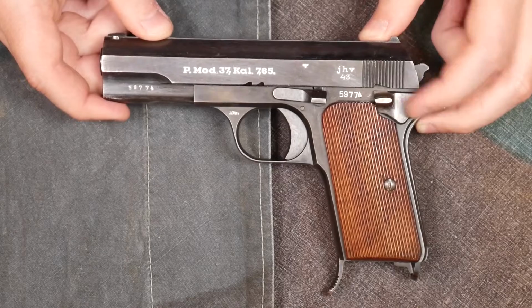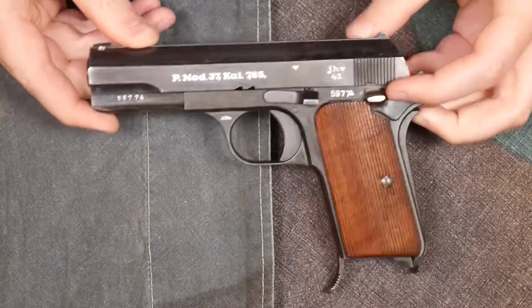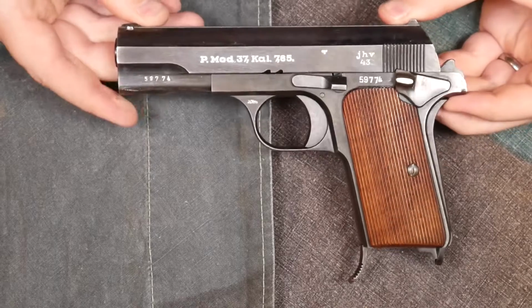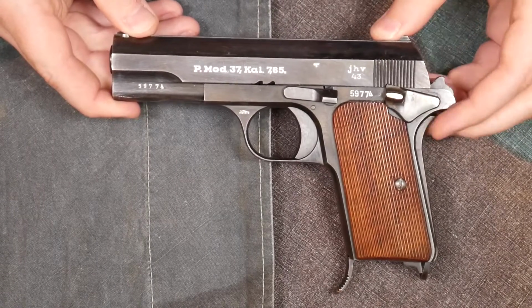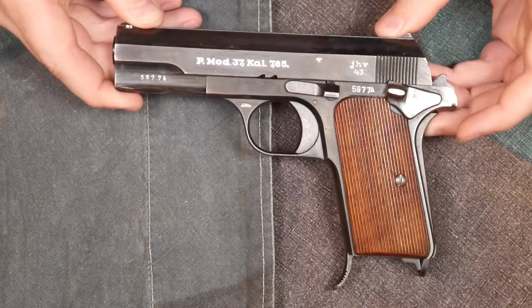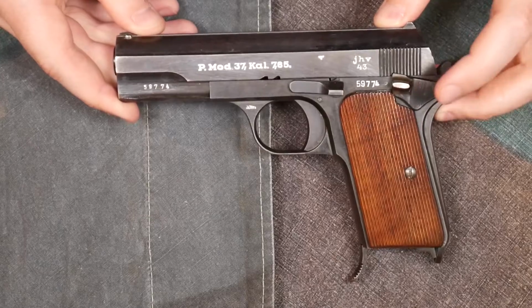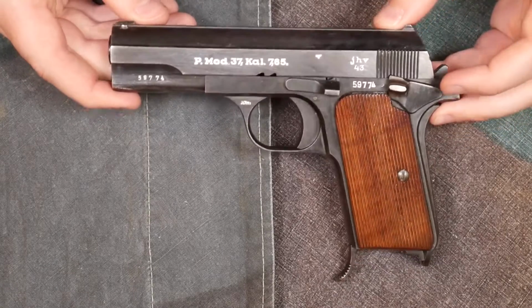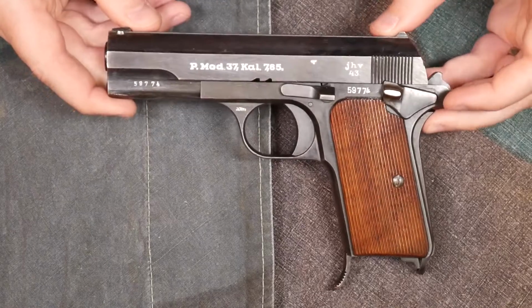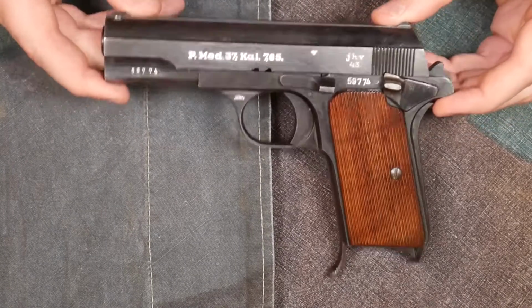Really, I much prefer having a safety on here, especially for a single action only gun. If you're going to be carrying this thing cocked and locked, it's nice to have this safety instead of just relying on a grip safety that may or may not become accidentally disengaged or whatever. With the safety, again, this is a single action, 1911-ish kind of carry feel to it. Now this is only 32 ACP.